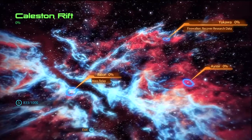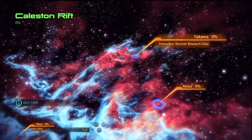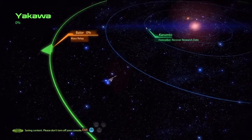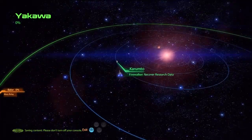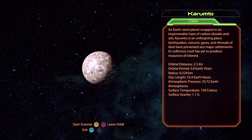In the last episode, we obtained the M44 Hammerhead gunship, and started to follow along the trail of two doctors who are being stalked by Geth, as they try to discover various Prothean ruins. This episode we will be concluding the final few parts of Project Firewalker. This time we've come to planet Kurumto, to investigate what they call Volcano Station.